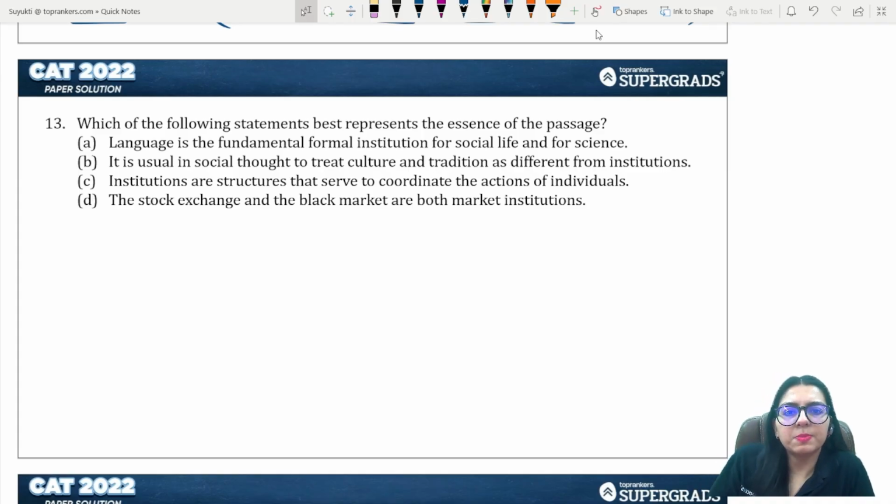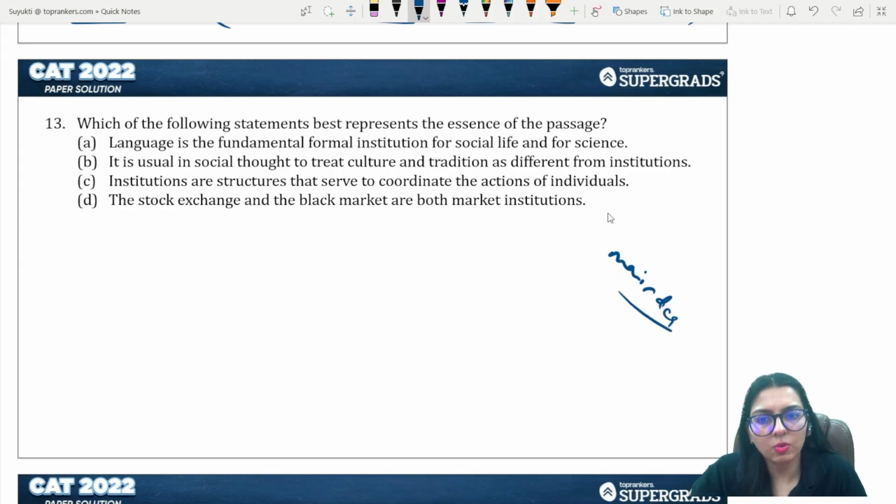Which of the following best represents the essence of the passage? So this is the main idea question. We have to find the one which is going to be talking about what the passage is all about. The passage is talking about institutions, how these are basically structures, subsets that are made by people to be able to manage. So language is the fund now. The passage was not about language, just the last paragraph was about language. We can chuck this option here.